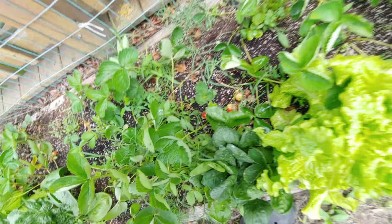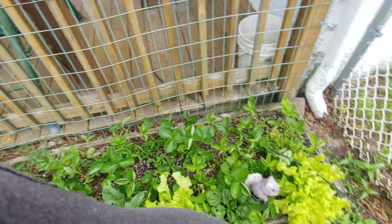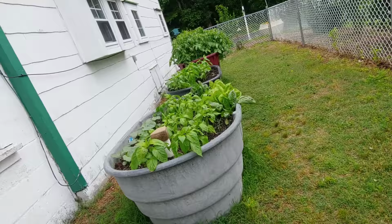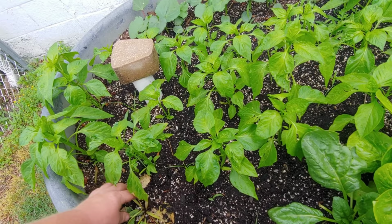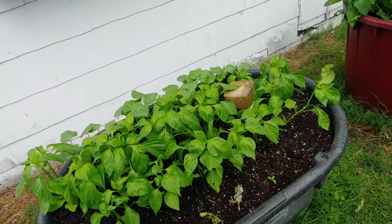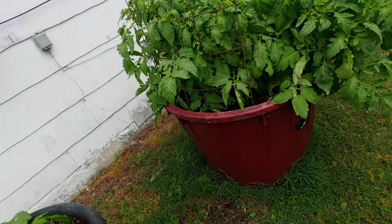Not looking too bad. This lettuce is probably about to bolt. I have to pull it out. The rest of this stuff looks like it's doing good. Got some weeds coming in here too. This head of romaine lettuce. These ones look good. Peppers. They're going. So is the okra.